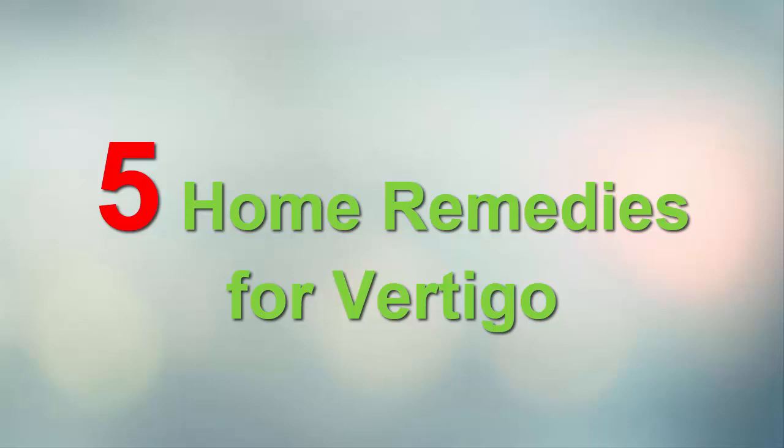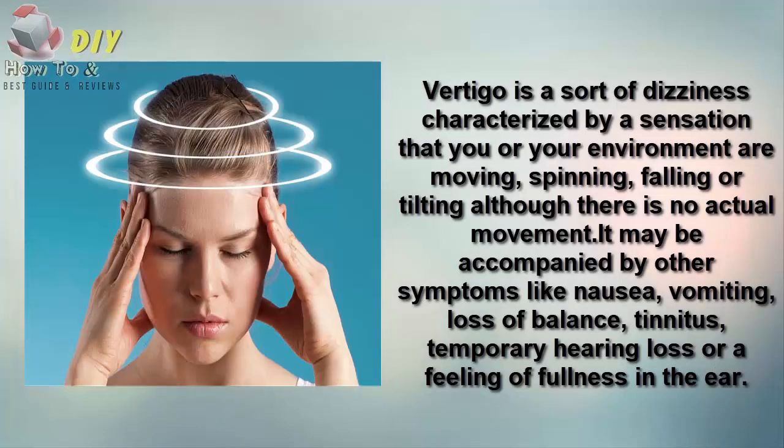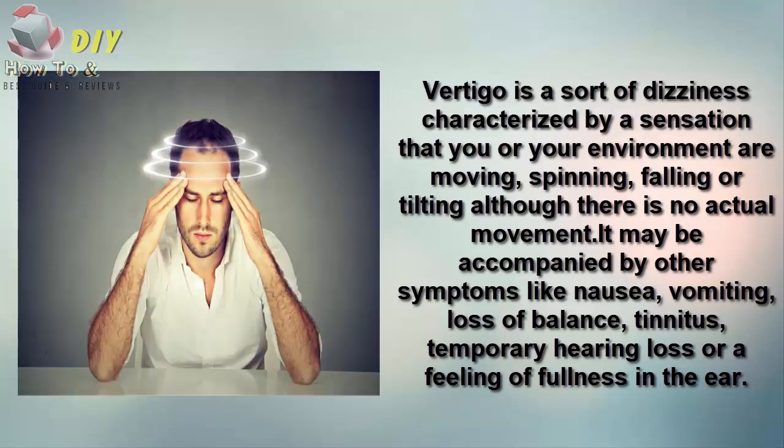5 home remedies for vertigo. Vertigo is a sort of dizziness characterized by a sensation that you and your environment are moving, spinning, falling, or tilting, although there is no actual movement. It may be accompanied by other symptoms like nausea, vomiting, loss of balance, tinnitus, temporary hair loss, or feeling of fullness in the air.